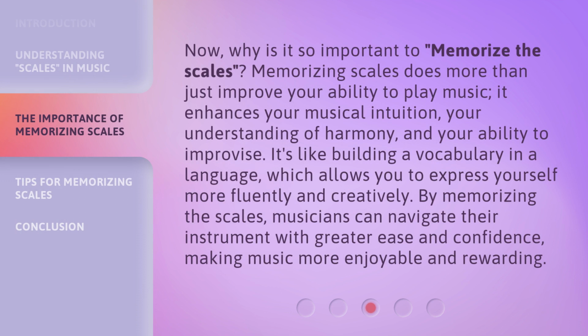Now, why is it so important to memorize the scales? Memorizing scales does more than just improve your ability to play music. It enhances your musical intuition, your understanding of harmony, and your ability to improvise. It's like building a vocabulary in a language, which allows you to express yourself more fluently and creatively. By memorizing the scales, musicians can navigate their instrument with greater ease and confidence, making music more enjoyable and rewarding.